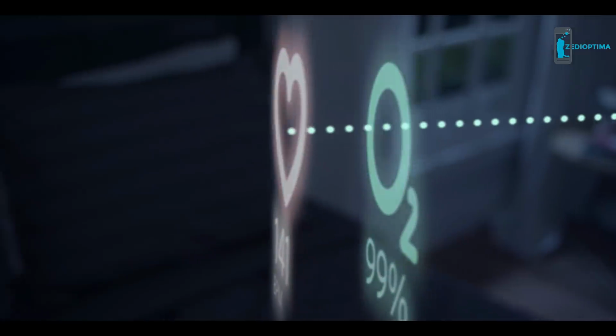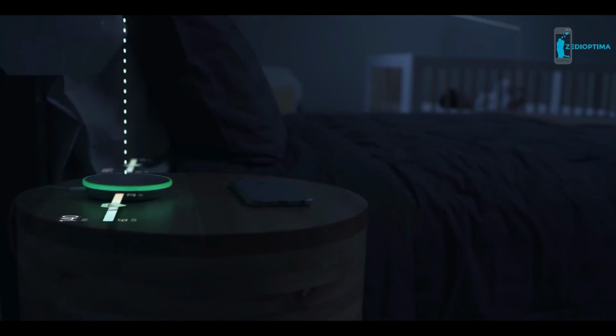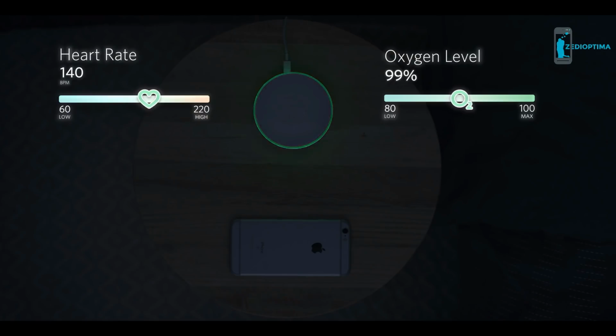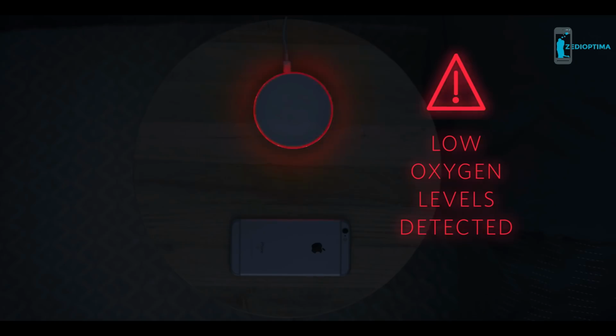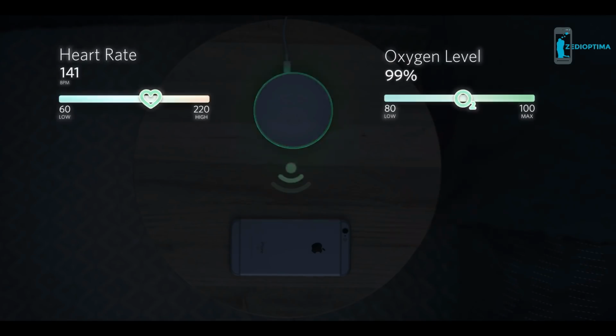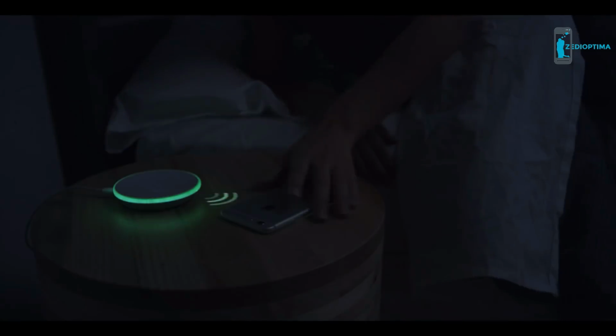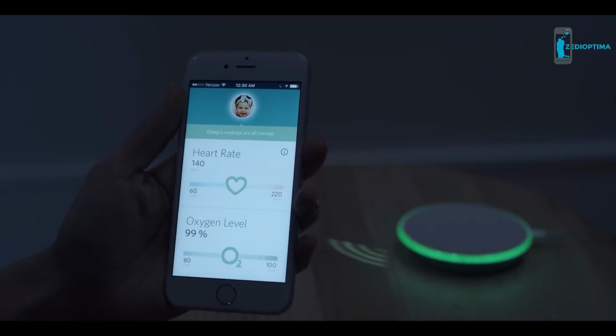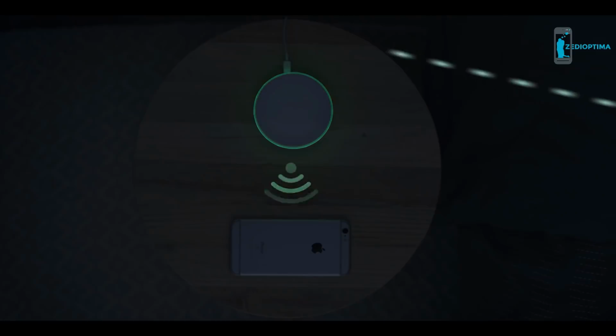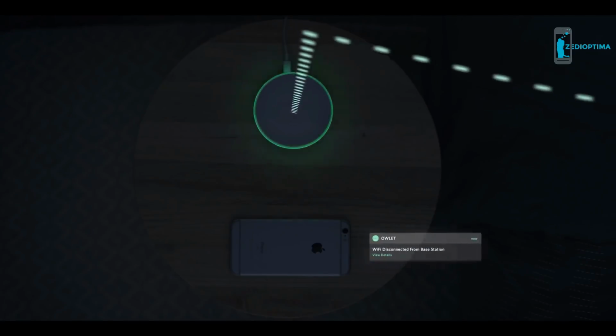The smart sock connects over Bluetooth to the base station, which glows green to let you know that everything's all right. It's also designed to notify you if your baby's heart rate or blood oxygen levels go out of the preset zones. It will also send this information to your phone over Wi-Fi, so you can check in and know she's sleeping soundly without getting out of bed. And even if your Wi-Fi goes down, the sock and base station are still designed to notify you.